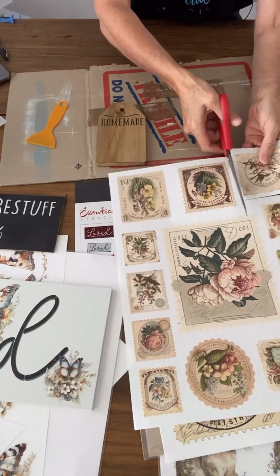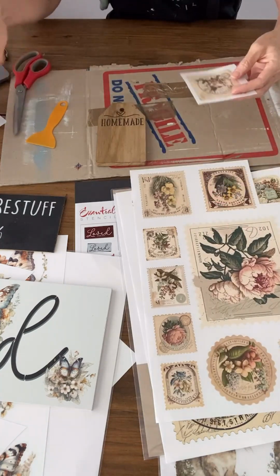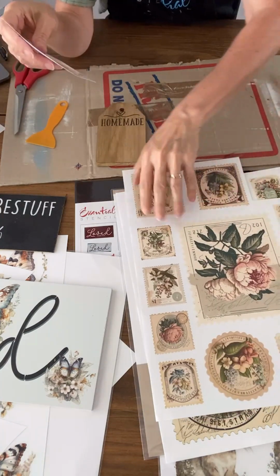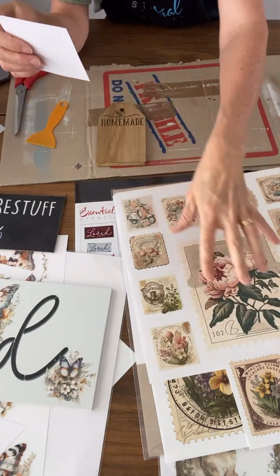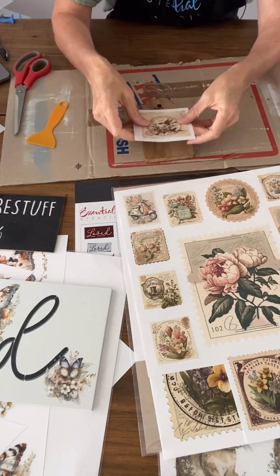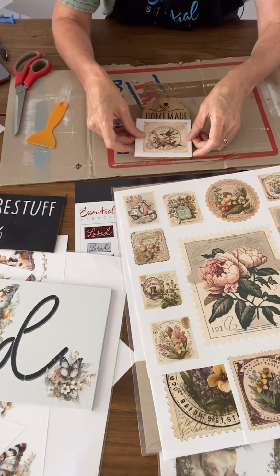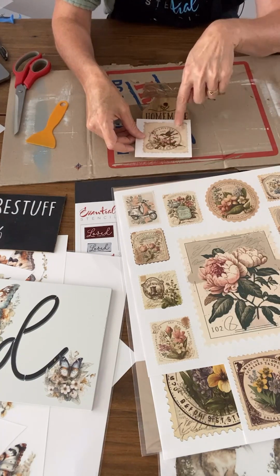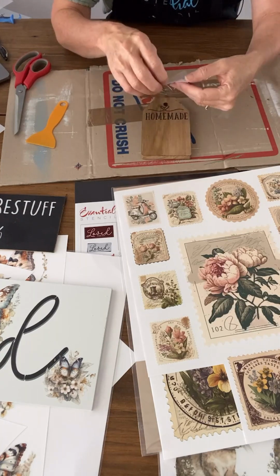And as I said before, these are single use only, so you can't just, like the stencils you can use over and over again, you just wash them off. But the transfers are single use only. So if you do like lots of large ones, then you might want to get more sets. The more you get, the more you save also. All right, so I think that's going to work perfectly at the bottom of our little mini tag. So let's just grab that.